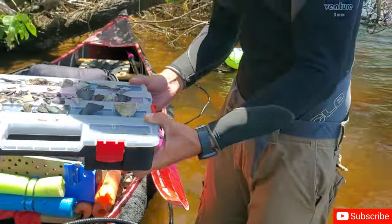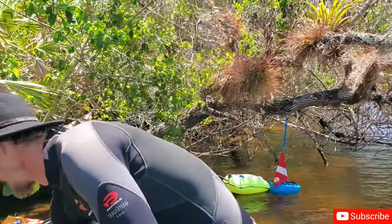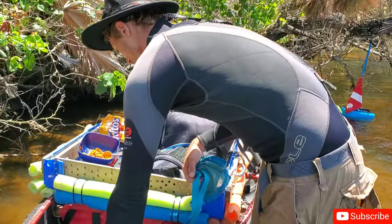Let me get back down there. This is a new spot we're scouting. About to eat us a sandwich and get back down there. I'll show you some of the stuff we've been finding here now. Show you some of those little clips.